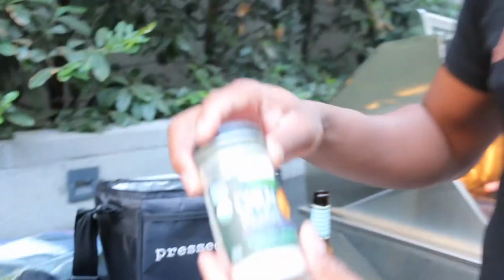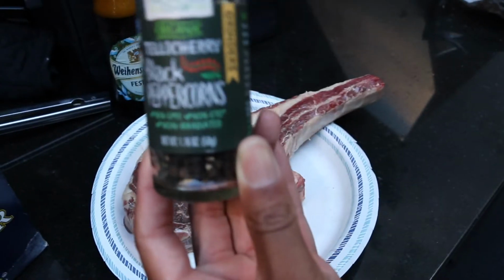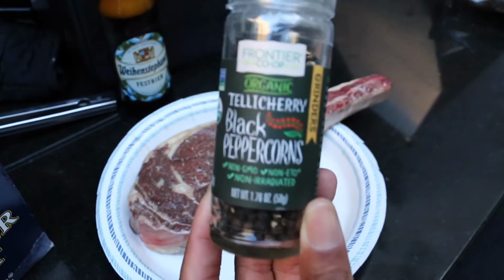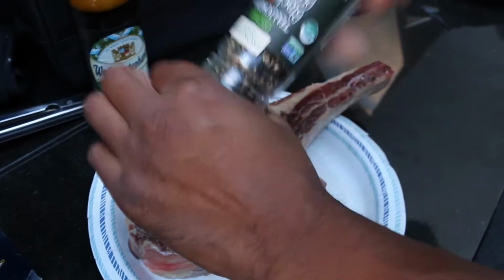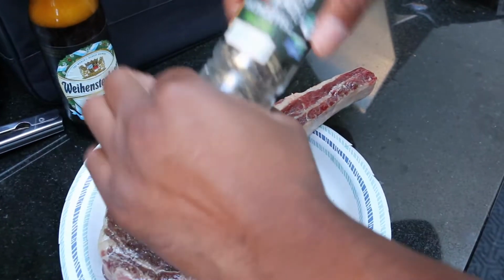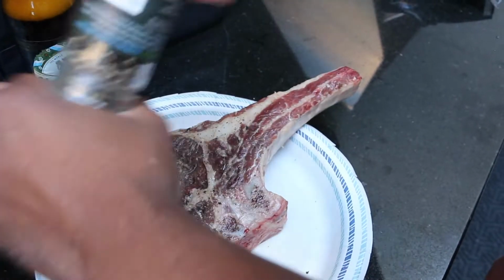So, I am using onion powder. I am using black peppercorn, which is going to create that crust. And there is no such thing as a great steak without kosher salt. This is the best salt for steak, and I'm about to do my seasoning, okay? So I'm going to start off with some of that peppercorn, give it that crust factor there. Now once again, you can't over season the steak because it's thick, and you want that crust so you can actually taste it. It's the goal.